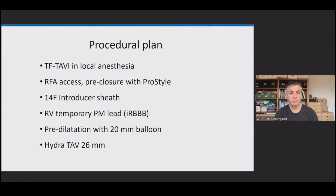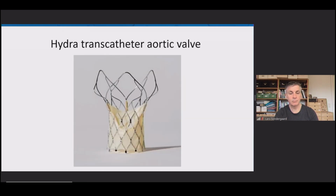We're going to do pre-dilatation due to the severe calcification with a 20 millimeter balloon, and then implant a 26 millimeter Hydra valve. So this is how it looks. This Hydra valve is a self-expanding technology with quite large stent cells, which of course facilitate easy access to the coronary arteries, but also make the valve very flexible if you have tortuous anatomy, acute angulation of the aortic arch, or if you have a horizontal aorta, it's also quite easy to get coaxial alignment.